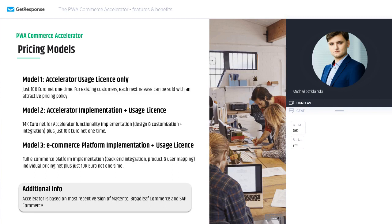And there is a deal in that, because for just 10k euro, one time, you will get that version of our product. That means you will be able to have that mobile experience. You will be able to provide your users an installable e-commerce so that you possibly won't need any type of mobile application later on. So with that, there is just an accelerator usage license. You can develop it with your IT, with your teams. We are just providing you the product. So there is that model.